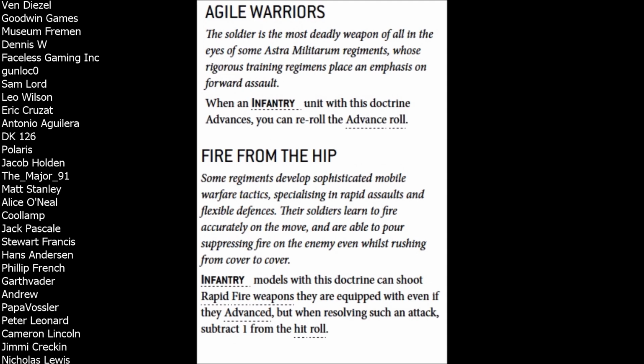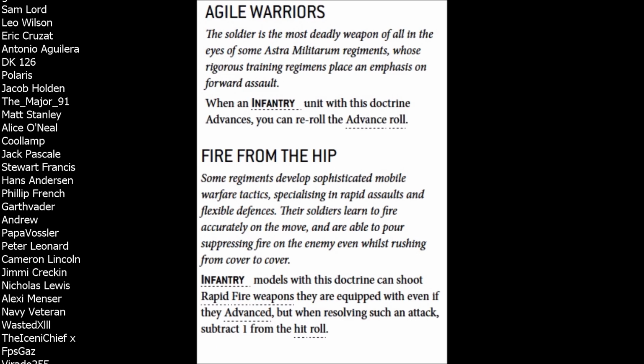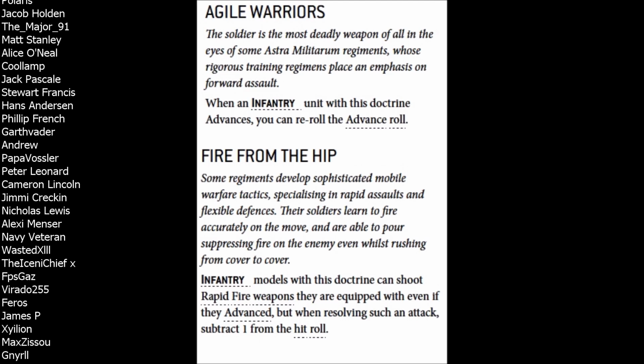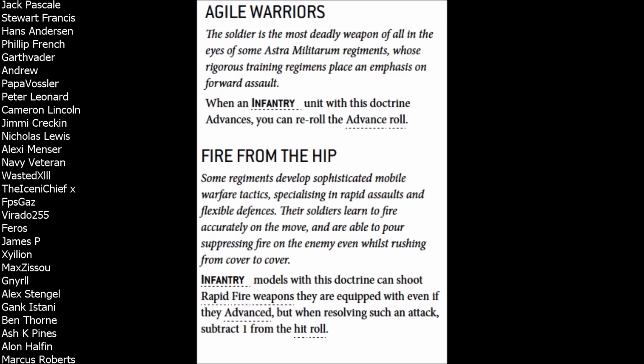Without further ado, let's crack on with today's video. So today, guys, we're going to be taking a look at custom regiment traits, and specifically we're going to be examining the ones that make the best combinations when you're taking an infantry focused Imperial Guard list.